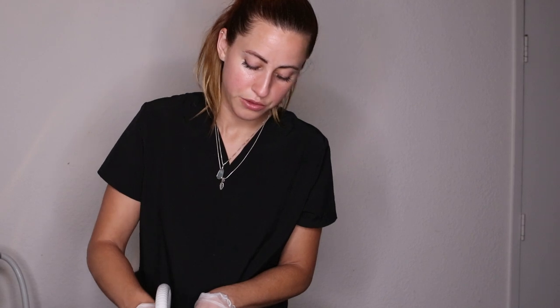T-Shot is great at freezing stubborn fat pockets that diet and exercise won't get rid of. And it does eliminate fat cells.